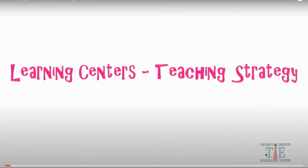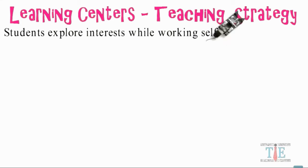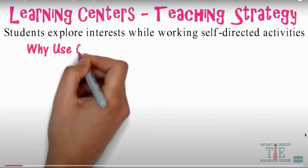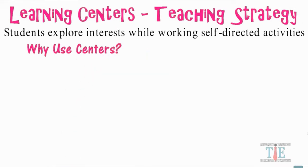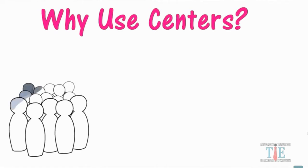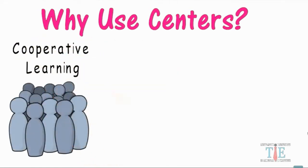Hello and welcome to Teachings and Education: Learning Centers, a teaching strategy. Students explore interests while working on self-directed activities. So, why should teachers use learning centers? For most classes, learning center activities will give students a chance to work in differentiated groups. It will also be a form of cooperative learning.